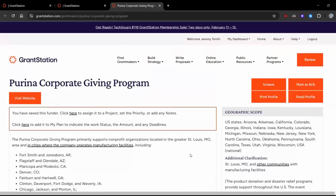I go ahead and save this to my dashboard and then go through the process of adding it to my plan and seeing if it's a good fit by running it through the decision matrix. In addition to these US-based grantmaker listings, we also have three other unique areas to search through. That's our international and Canadian charitable databases, along with our Canadian government section.